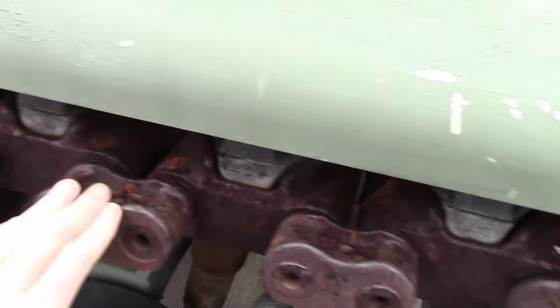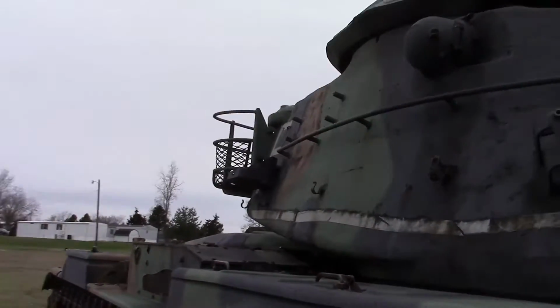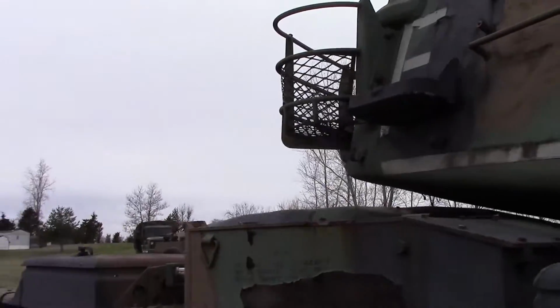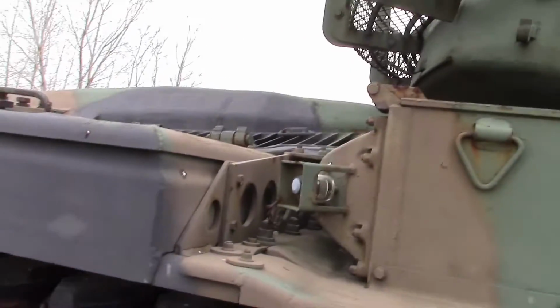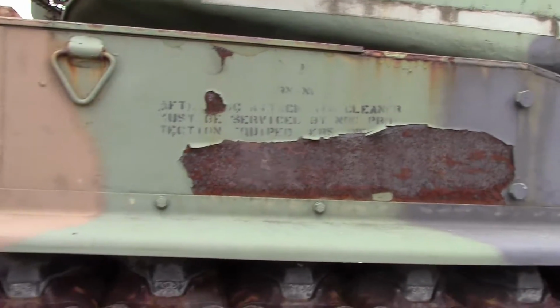So by that time, I ended up replacing 13 track pads, but we only carried 2, maybe 3 spares on the tank itself, in case, you know, we had a track blown off or something. So we ended up having to call for an 88 to bring us more track pads. And that wasn't cool, because that took a long time, and you never know what's going to happen when your tank's down.